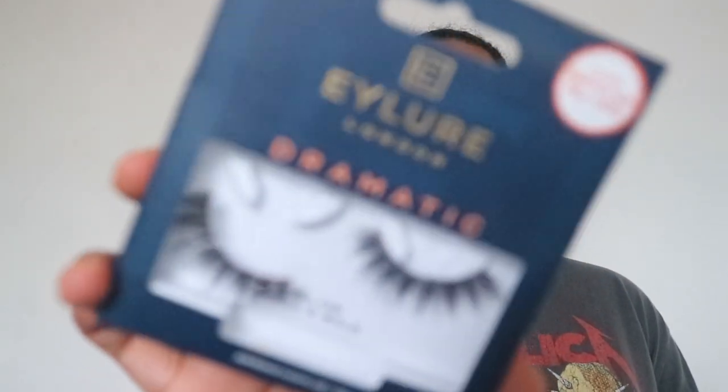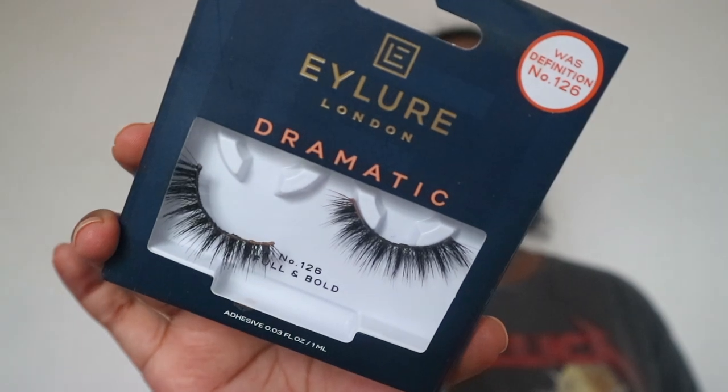Okay, and then now I'm gonna go in with lashes. These are the Eylure Dramatic Lashes and they are everything. So I just like to put on the glue and then I let them chill a bit. Then I think I'm gonna go into my lips.